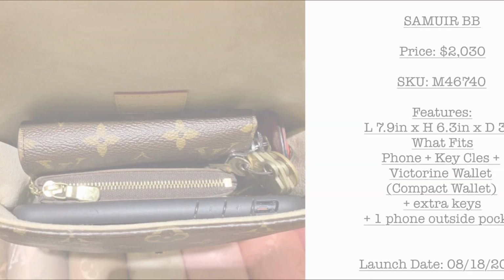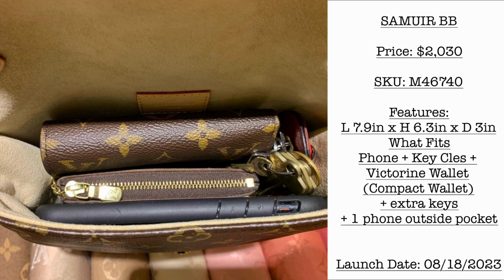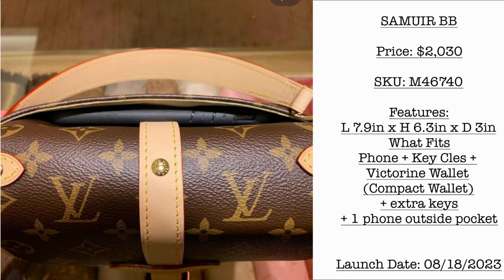So let us check out what can fit inside. So as you can see here, it could fit one phone, a key clay, a compact wallet with extra keys, and on the outside of the bag, on the back pocket, it could also fit one phone. I'm not really sure if this is a Pro or a Max, but pretty sure the Pro could definitely fit here.